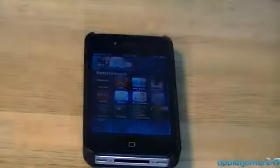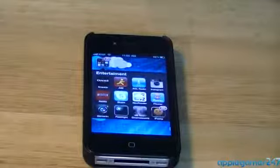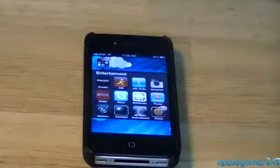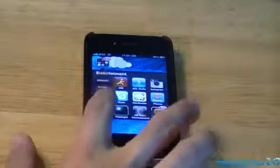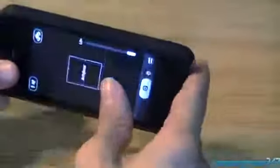Skype. Pretty self-explanatory. Neo Reader. That's a QR code reader for when I need to read QR codes. But I don't really read QR codes that much. Movies, Flixer app. I use that for finding movie times on the go. Camera Plus. If you don't know what that is, I'll give you a brief demo of it. It's basically like a more advanced camera app, which I think is really cool.